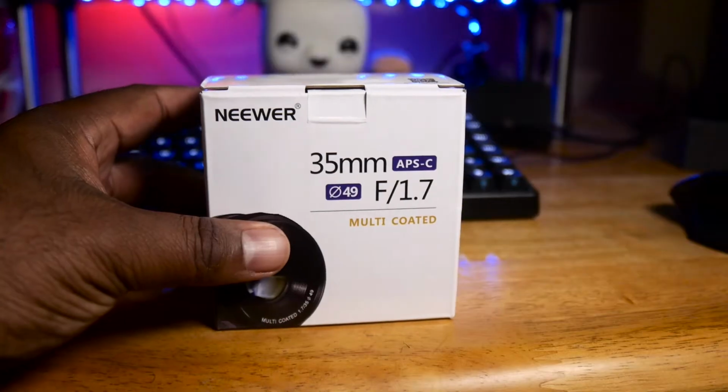Come on, man, that's not realistic for everybody. So to keep you from feeling like you just can't do anything, I'm gonna show you a low budget option today that I think you can add to your arsenal, save you some money here that you can spend elsewhere. And today, we're talking about the 35mm 1.7 lens from Neewer. Let me know down in the comments what you think.